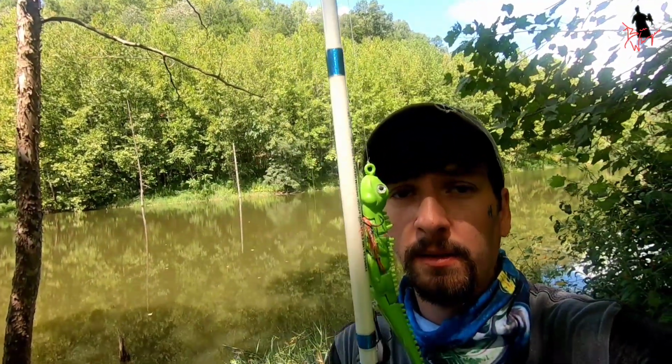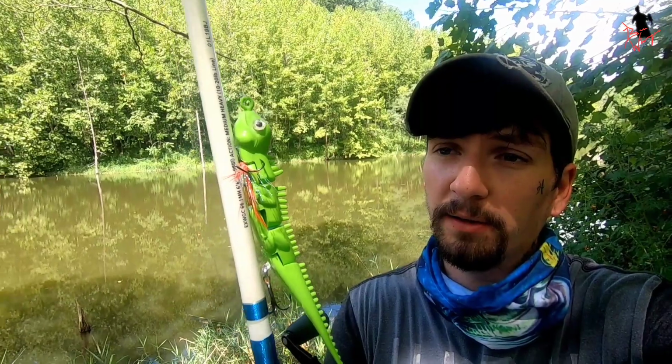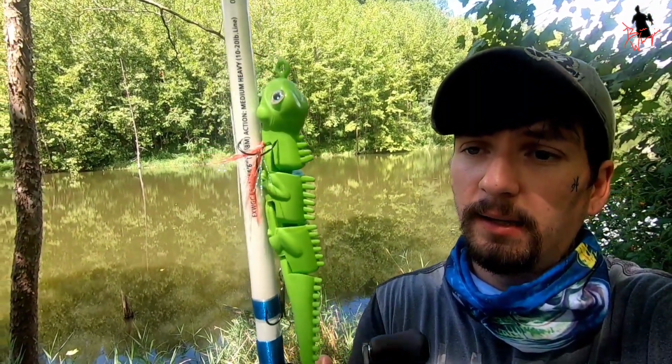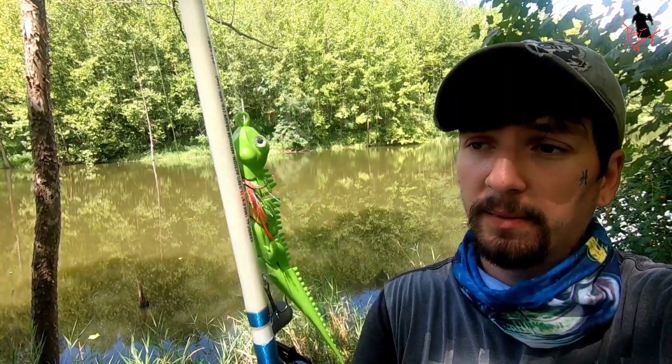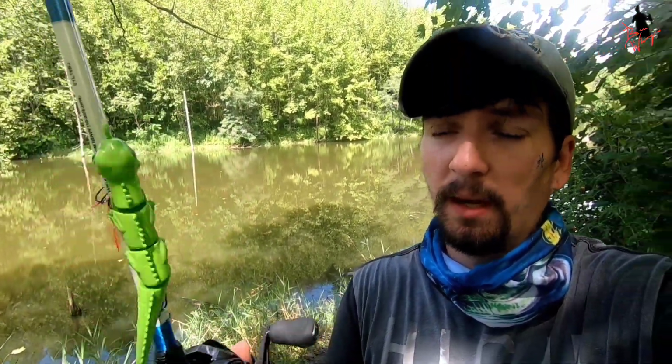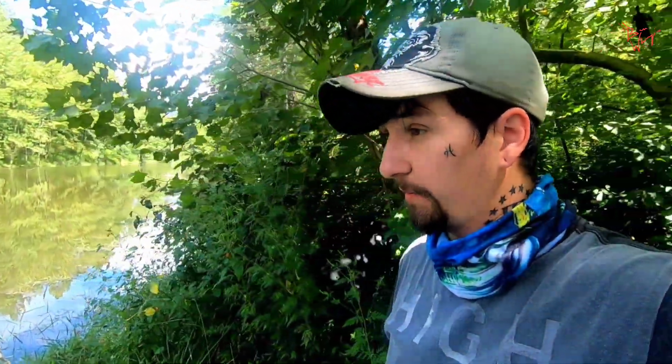So here it is, all finished up. It's got the eyes, it's got the treble on the front with the feathers, the treble on the back, and it looks pretty good if I say so myself. And like I said, it's got some decent action. So that's the plan for today. We're gonna put this kayak in the water, and I'm gonna fish with the DIY topwater iguana, and hopefully we'll be able to catch some fish. So you guys stay tuned.